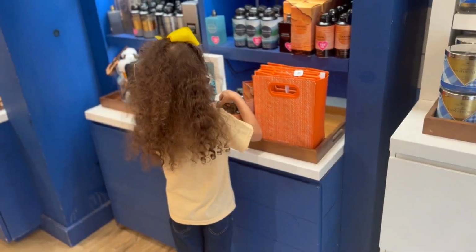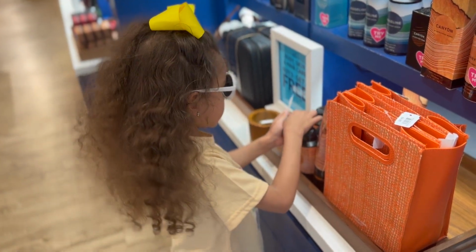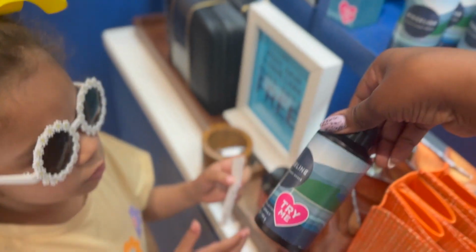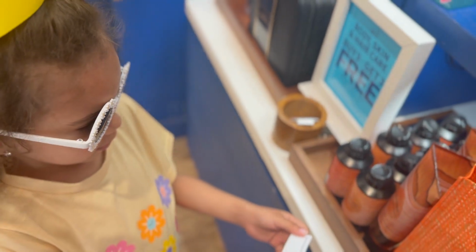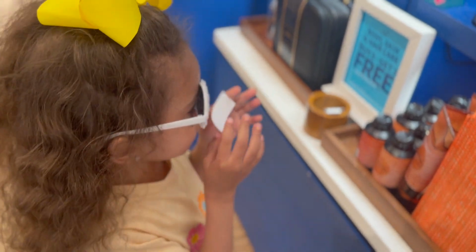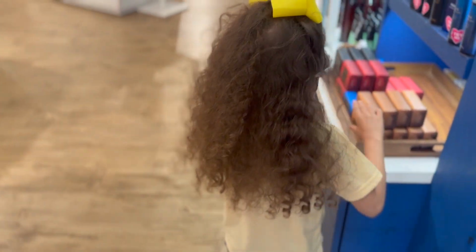She always has to. That's not how you do that. What are you doing? No, that's not the tester. When they have the little pink hearts on them, you can spray that. Here, let me show you. Like that. Okay. Now smell it. It smells delicious. Oh my God.